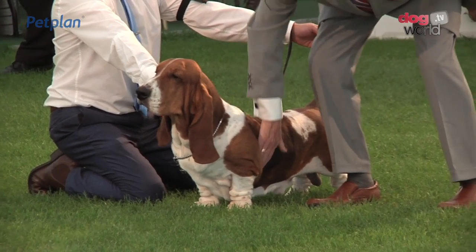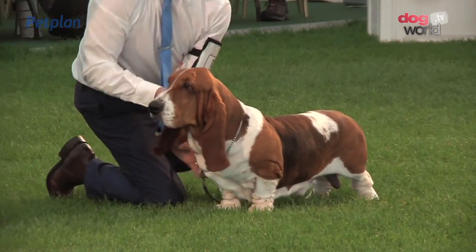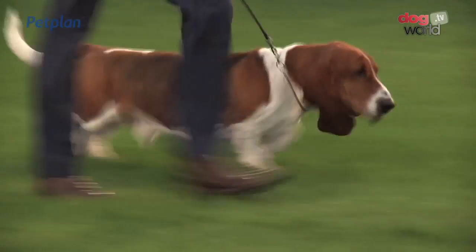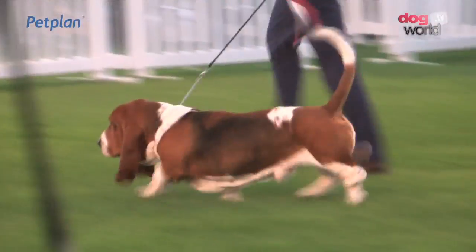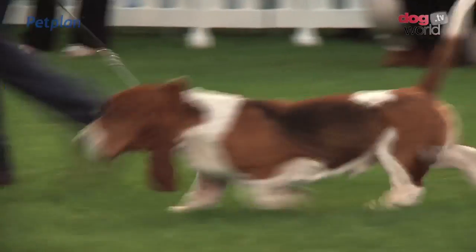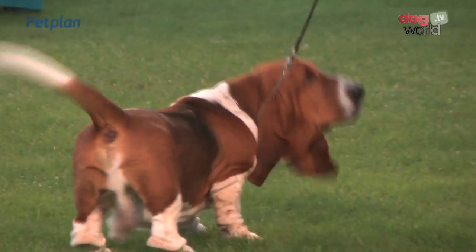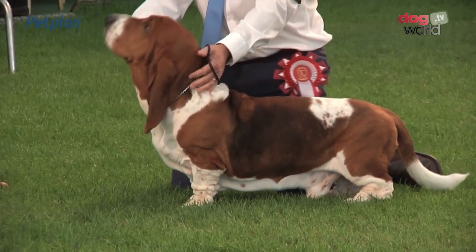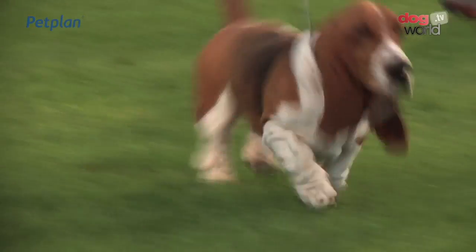The pliant skin without exaggeration, strongly boned with strong feet. And its tail carried like a scimitar. And of course, showing typical head carriage for the scent hound, the head lowered to the ground to pick up the scent. And looking at the expression, the soulful expression of the Basset hound.